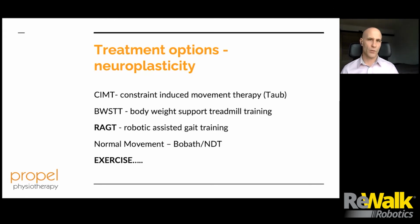Body weight support treadmill training, we use this on a regular basis, and there's some great literature out there. It's an opportunity to practice tasks over a treadmill in a safe environment. We'll talk about when to use that, and I'll give an example, and I've got a video coming up. Robotic assisted gait training is another great opportunity.